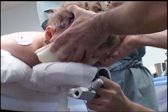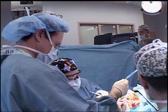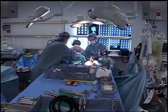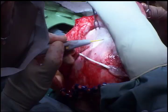Are we ready to go? Everybody happy? Antibiotics on board? Blood in the room? Perfect. So I think on your side, Jocelyn, we're going to have to dissect all the way down and get this free, because otherwise as we lift this flap up, if it's still tethered here, it's going to be a problem. So yeah, we need to get full mobility of that.